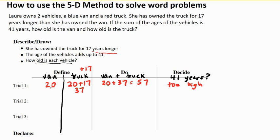Okay, so that's too high, but now we know that for next time we should guess a number lower than 20, because 20 was too high. Maybe I'll try 15 this time. Let me do it in a different color. Okay, so let's guess 15. Again, I take the 15 and add 17 because the truck was 17 years older, like we set up here. 15 plus 17 is 32. 15 plus 32 is 47, and that's still too high.